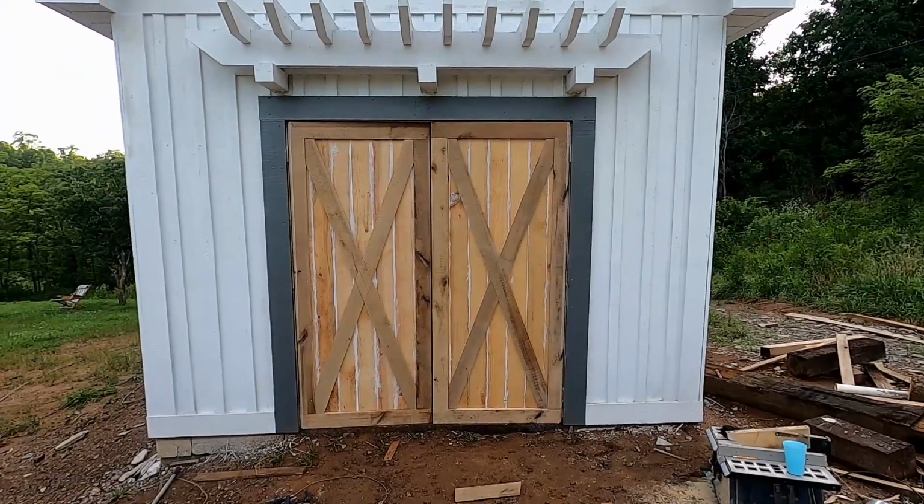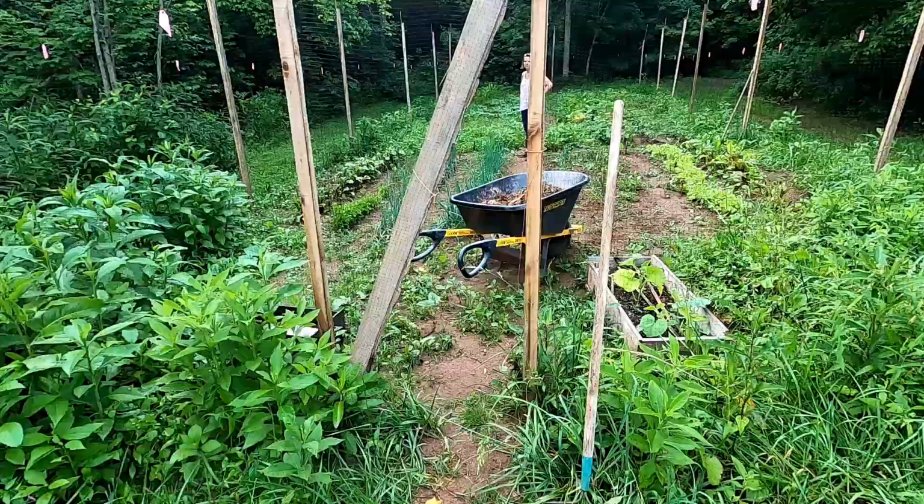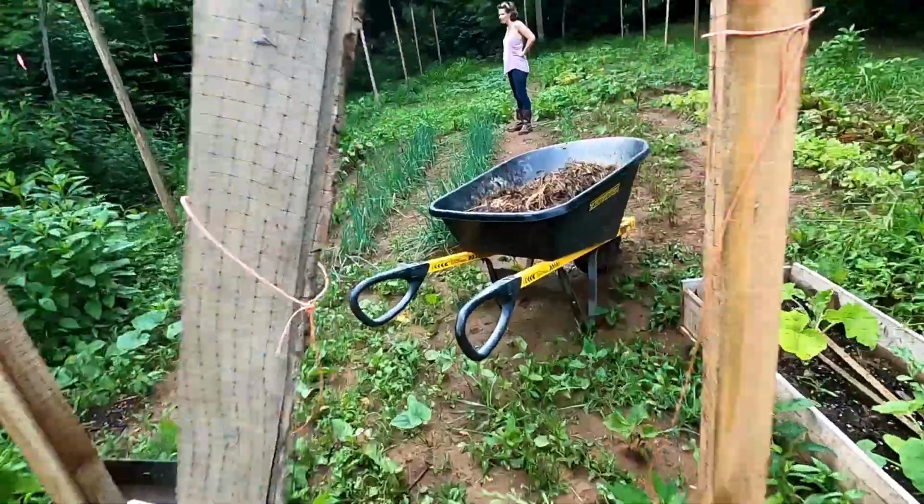Yeah, that looks cool, Meg. Looks really nice. An update, I really need to fix this door. It's not fun doing the limbo.